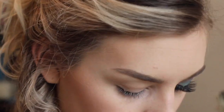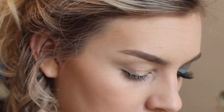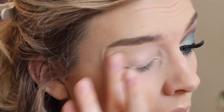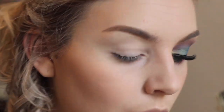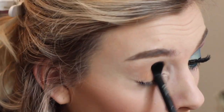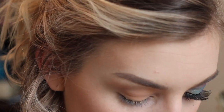For the eyes, we're going ahead and using the Eyeshadow Primer Potion by Urban Decay to set those eyes. And I'm just going to be using that neutral color Dawn from the Subculture palette as my base for that eye so that I can blend out my other colors. It's really beautiful. It's kind of peachy, which I really like.